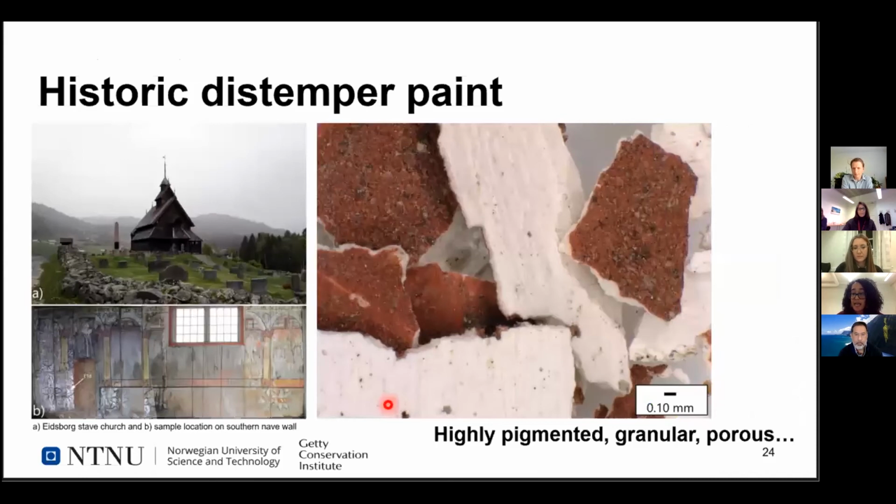So the last study that I'm going to talk about is what we're doing right now, looking at distempered wall paintings. Since 2018, we sampled from a couple of the stave churches here in Norway. These samples are distempered, so they're highly pigmented, granular, and quite porous.